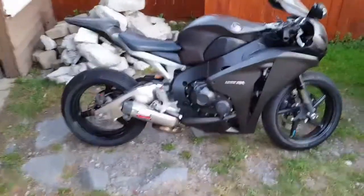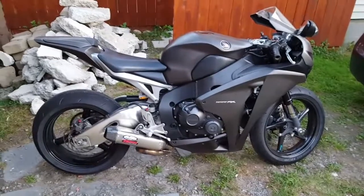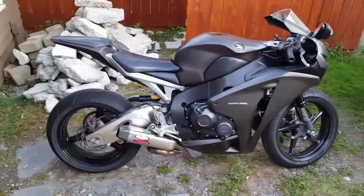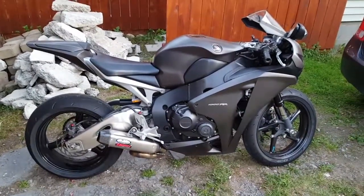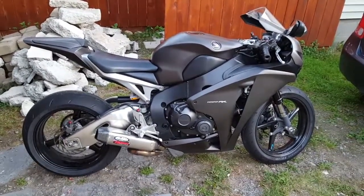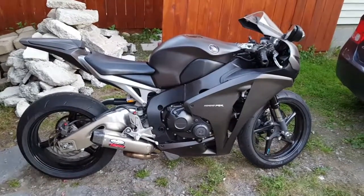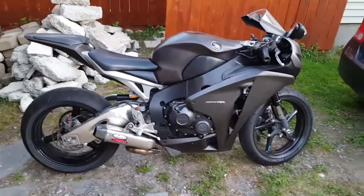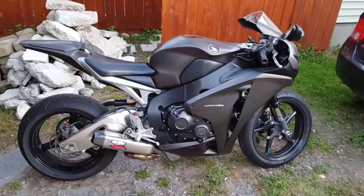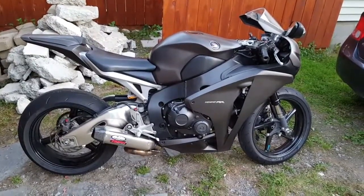What's going on, guys? This is just a video to talk about the 1000RR in general, and this is a 2011. It's the 2008 to 2011 model, and someone had painted the frame from silver to black. Otherwise it would have been silver through the front there, which actually does look a lot better black, I think, and they changed it to black in the later years.